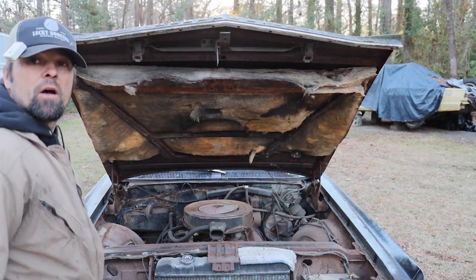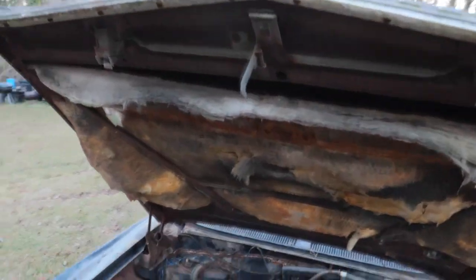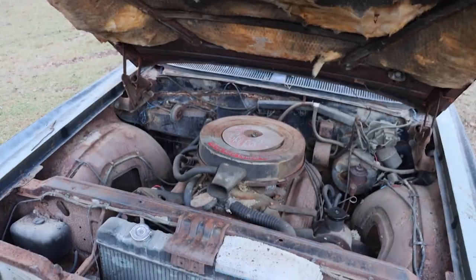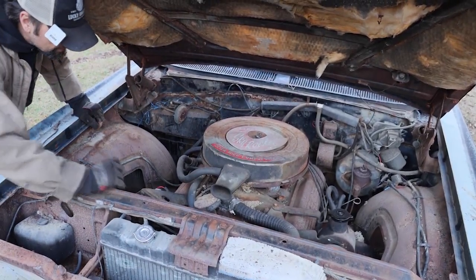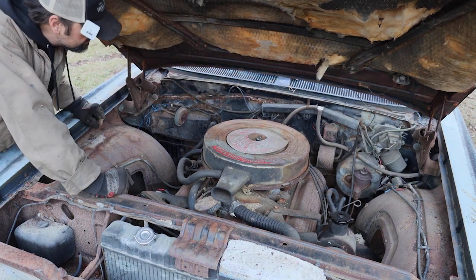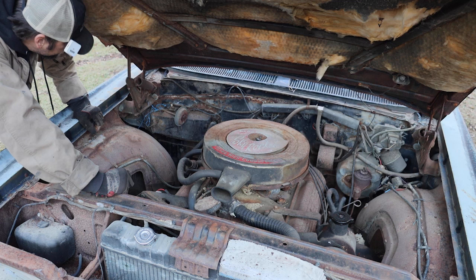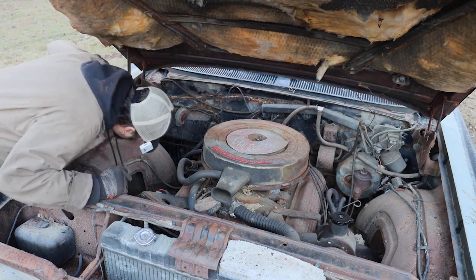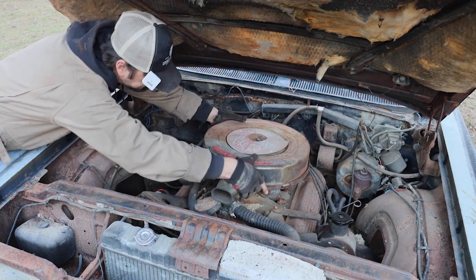That is the ultra high compression Skyrocket in all her glory. All the ridge. Look at that. I wanted to at least see if we couldn't get this thing running. Doesn't look like it's flooded. I don't see any weeds up in the wheel wells or anything like that.